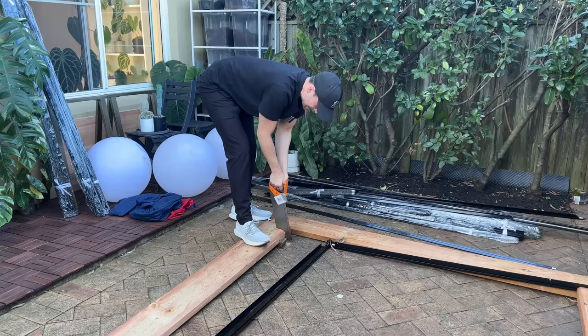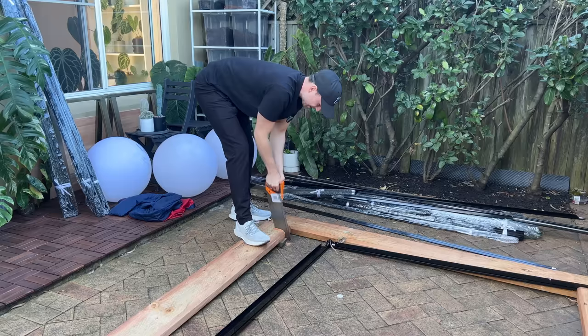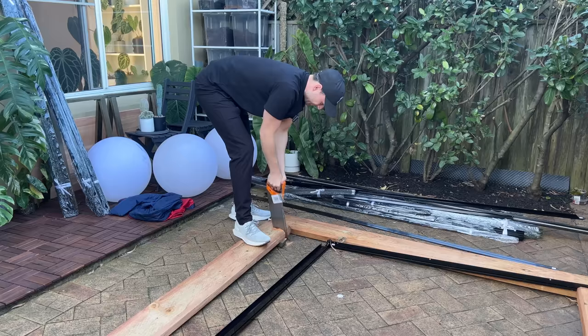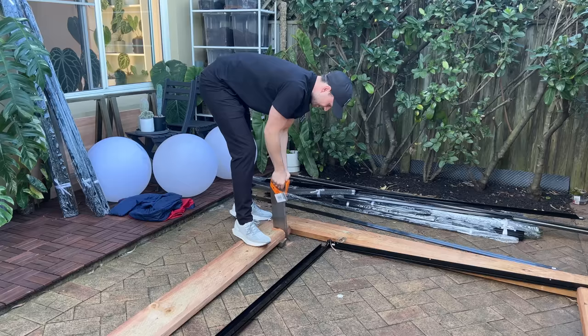But we got the wooden base, which is definitely going to make it a little bit heavier and ground it a little more. But I'm just limited by the renting aspect. Otherwise, I would have probably gotten rid of the pavers here altogether. But it is what it is. Got to make the best out of it.